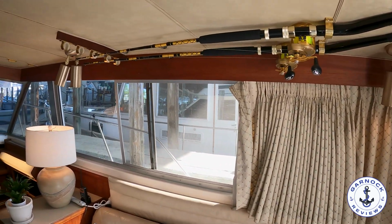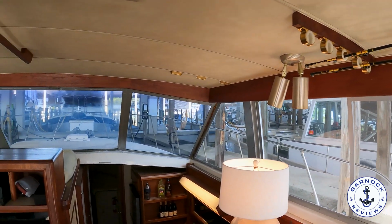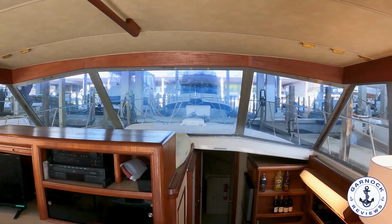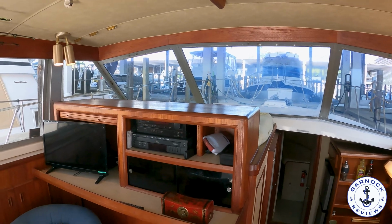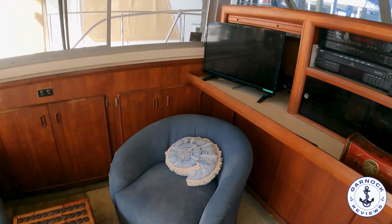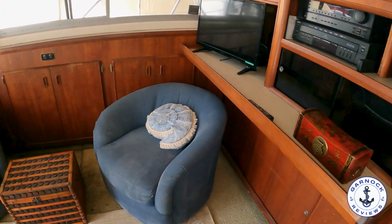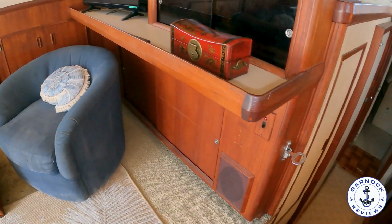And a lot of the windows in here, they actually open, so as much as this is fully air conditioned, you can open it up if you ever want some fresh air in here too. And I like how many storage options we have in this boat. Storage is always a premium, but it definitely feels like you get plenty of options here regardless of how long you're planning on being out at sea.